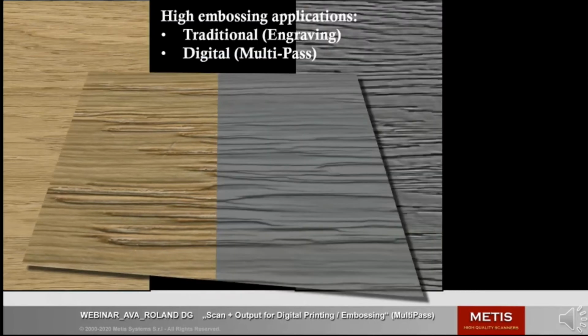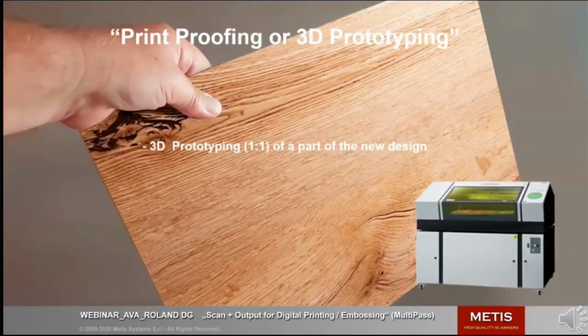In traditional embossing applications, for example engraving with laser direct, and in multipass printing applications, we usually use the grayscale version of the 3D depth map. Here we get the best results for 100% reproduction of a surface. Because of mismatching in this process, we mostly use a slightly flatter version for the color to avoid duplication effects caused by the printed shadows and the shadows created by embossing. In this case, we use the color and the depth data to produce a 3D prototyping on a Roland multipass printer.